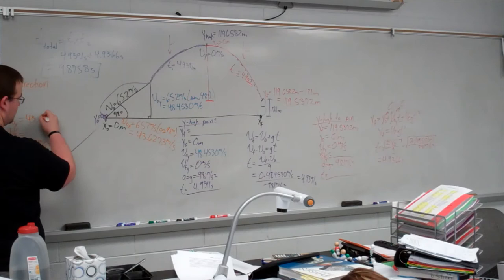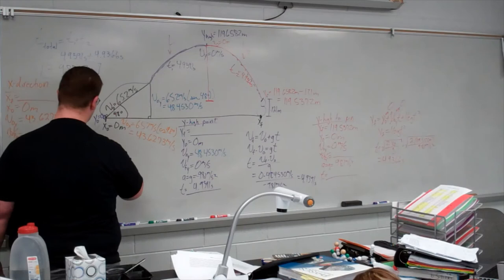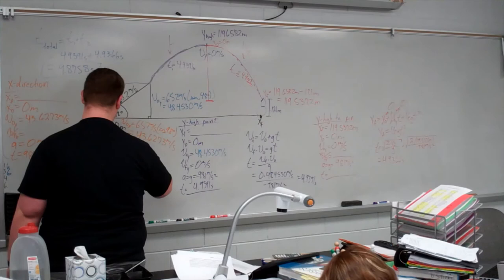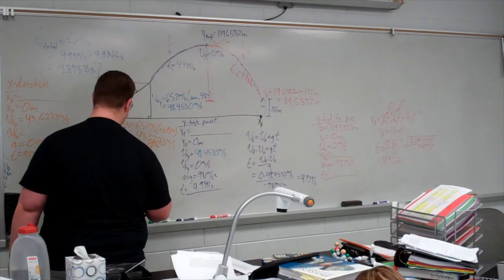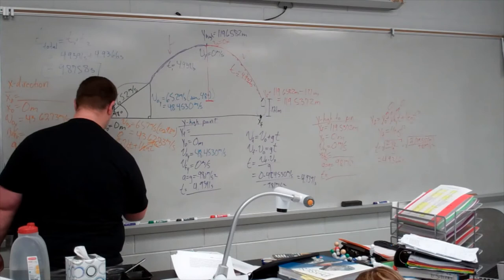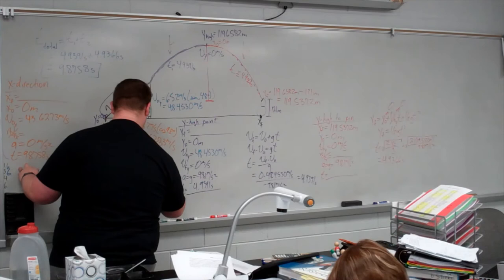We put it into the VOTEC equation. Initial position, 0 meters. We're trying to find the final position. So in this case, final position, as it's been dubbed, is initial position plus initial velocity times time plus 1/2 acceleration times time squared. Initial position 0, so it's gone. And acceleration is 0, so this whole quantity here is gone, which leaves me with the final position equal to the initial velocity times time, which ends up being 43.6273 meters per second times time, which was 9.8758 seconds.